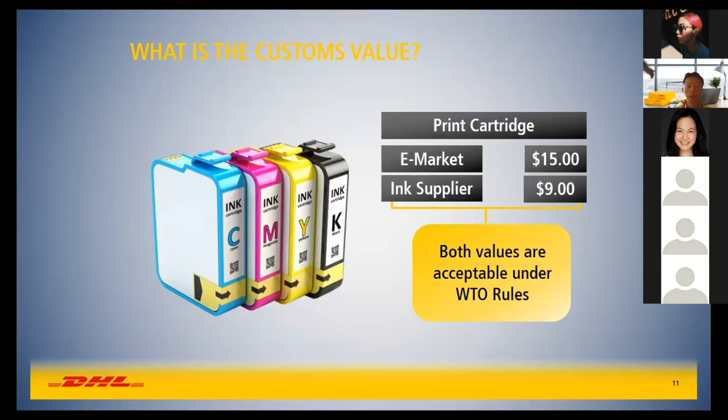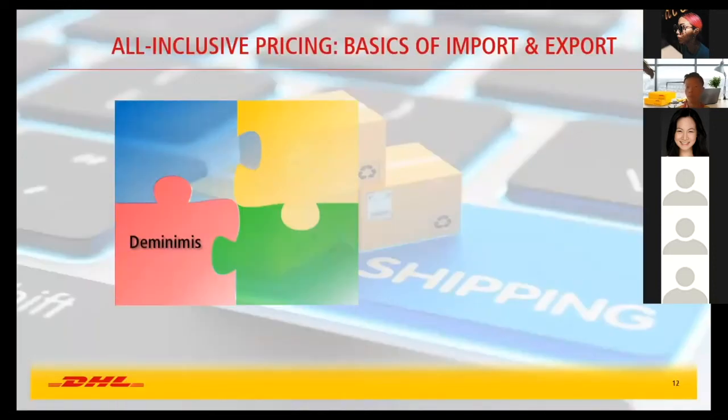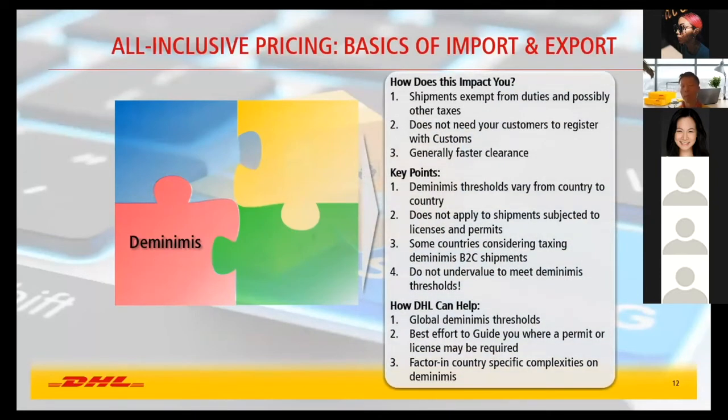All right. And then, of course, the third element for import and export is de minimis. What is the de minimis? Just so that you all know, the de minimis is the threshold, the value below which you don't pay any duties and taxes. And generally speaking, it is simpler and faster types of clearances. So in the case of Singapore, if you're buying online and importing into Singapore, it is 400 Singapore dollars. Anything below 400 Singapore dollars is GST free.